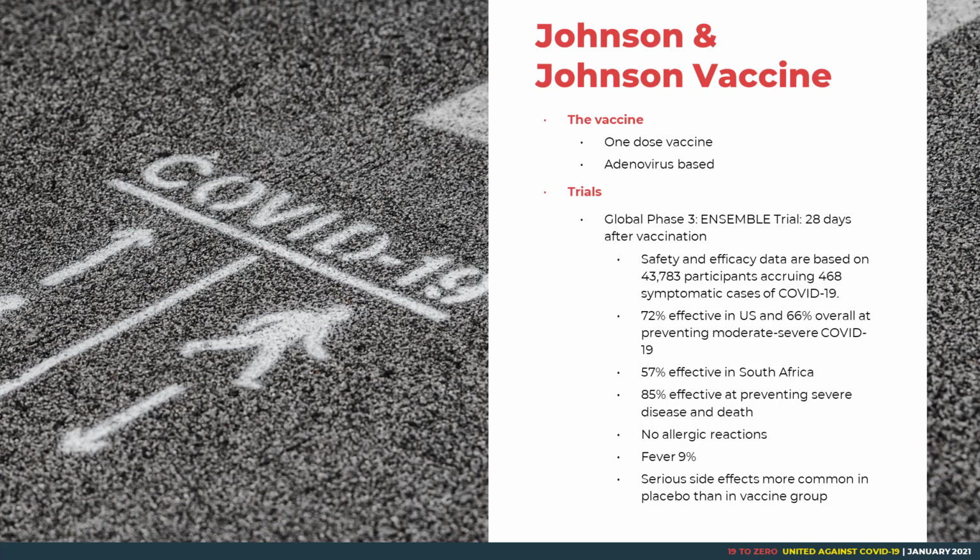In the South African arm, it was 57% effective, indicating a reduction, but still efficacious against the dominant South African variant in the region. It was 85% effective at preventing severe disease and death overall. There were no allergic reactions noticed, and fever was only reported in 9% as a side effect, which is significantly less than the mRNA vaccines. In this study, serious side effects were actually more commonly reported in the placebo group than the vaccine group itself.